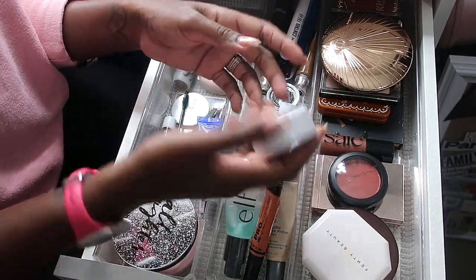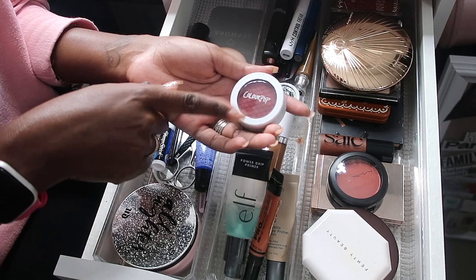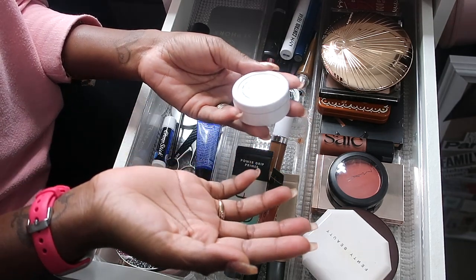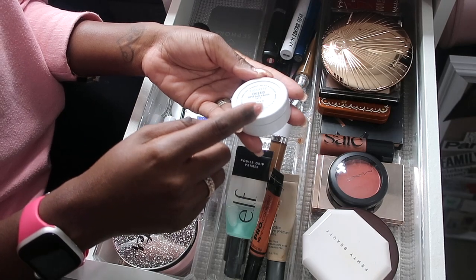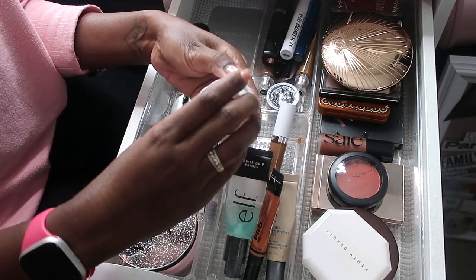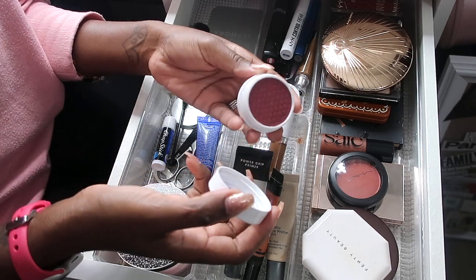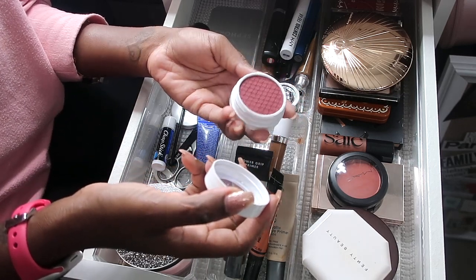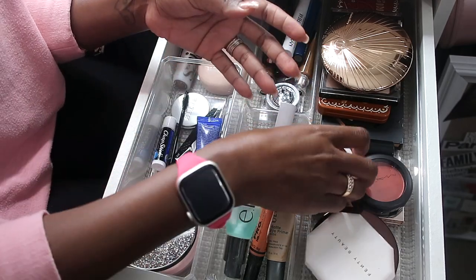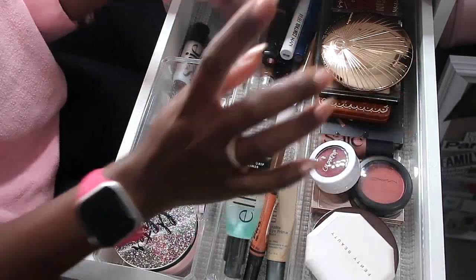And then I'm trying out another oldie but goodie. This was probably one of the first blushes I bought from Colourpop, and I just randomly threw it in my Ulta cart. This is Cheerio. It's a Super Shock blush. It's a satin finish. I love the roses, the berries, the neutrals. So this is definitely something I'm like, okay. So we have about 4 blushes that we're gonna try out this month.